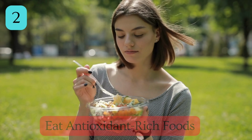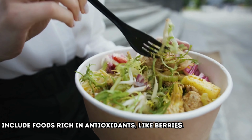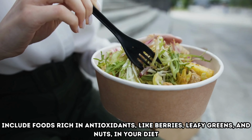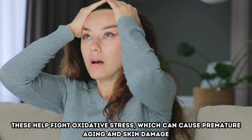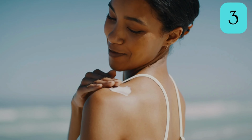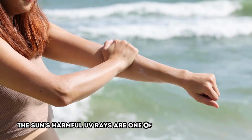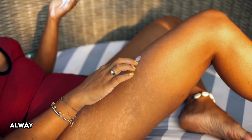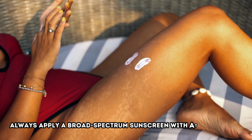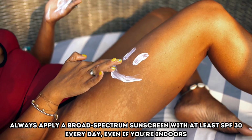2. Eat antioxidant-rich foods. Include foods rich in antioxidants like berries, leafy greens, and nuts in your diet. These help fight oxidative stress, which can cause premature aging and skin damage. 3. Use sunscreen daily. The sun's harmful UV rays are one of the leading causes of wrinkles and skin damage. Always apply a broad-spectrum sunscreen with at least SPF 30 every day, even if you're indoors.